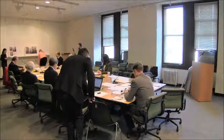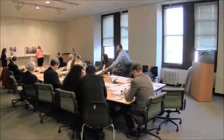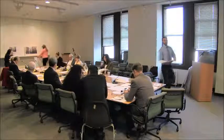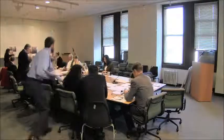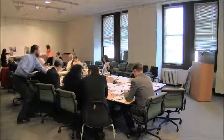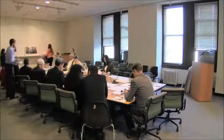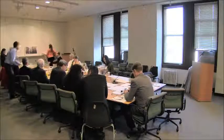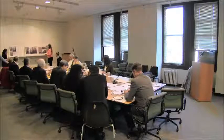Landmarks staff: 304 Bleecker Street is located in the Greenwich Village Historic District on the west side of the street between Morton Street to the north and Barrow Street to the south. The application is to replace the existing windows above the existing storefront level. The existing windows were installed without a permit. The applicant is here for this application.